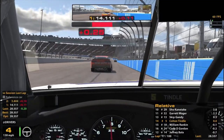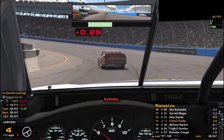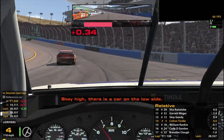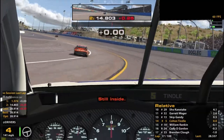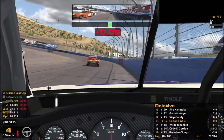Wasn't even planning to. Inside. This guy is going to come to my inside and maybe hit me. There's a car on the low side. Clear inside. Inside. Still inside. P30. Your lap time was 28.9. Clear.